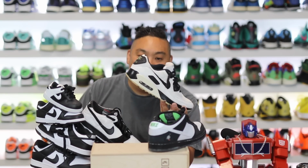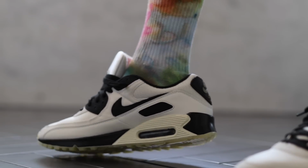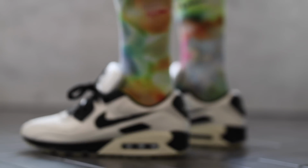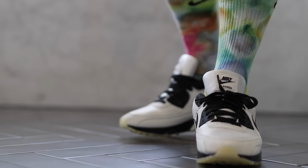I wanted to go ahead and create my own Panda twist, and so I ended up creating these on a Nike ID pair or a Nike By You pair. So it's primarily a black and white upper on a pair of Air Max 90s, and then it does have a little hit of green on these that represents obviously the bamboo. I did a little clear sole action on here as well. Really love the way that these Air Max 90s came out. One of my favorites that I ended up designing.